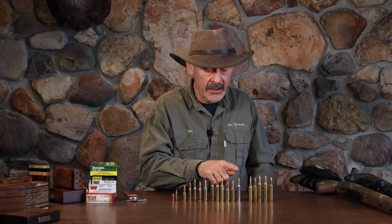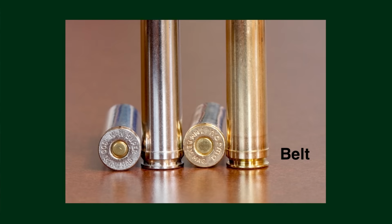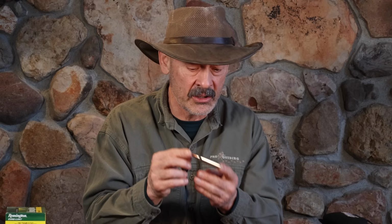But this seven is the one that really, other than that Mauser, put the sevens on the map, starting in 1962 when it came out. And it has proven itself around the world for just about everything. Now, some people will complain that it's got a belt on the cartridge. Well, I have never found belts to be a problem, but some people just don't like them. They think they don't feed well. I've never had any feeding issues with it. I think it's still one of the finest all-around cartridges in the world, so don't snub the 7mm Remington Magnum.